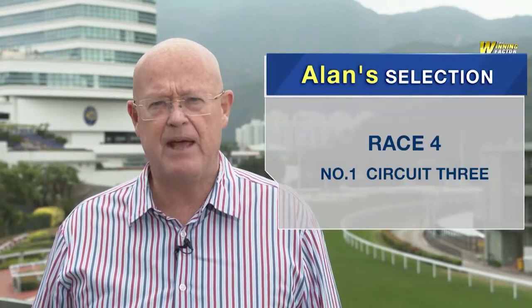So the tip in race 4 is Circuit 3. His winning factor, the draw. Having a better draw this time, I think we might just see him within a closer striking range when they turn for home, Circuit 3. And if he can produce that sort of finish again, he'll be too strong in the run down the straight.